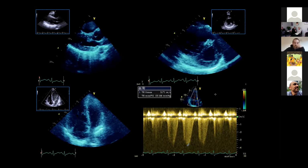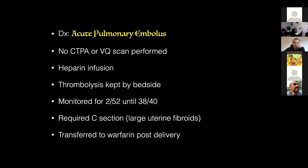Did you have any further follow-up later? Yeah, I followed up. Any recurrent hypertension? No, not at all. Shortly after delivery, we repeated the echo and everything had gone back to normal, including the right heart and pulmonary pressures, all fine.